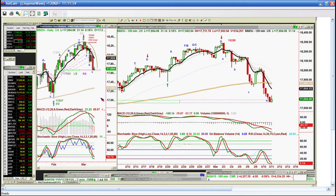It's made a base in this level of 17,685 to 17,600. That is very important, right from that low bar of the 9th of February to the long-legged doji of 17,603 made on the 4th of February. Very important support. You can see the stochastics getting to a level where it might try to start flattening out.